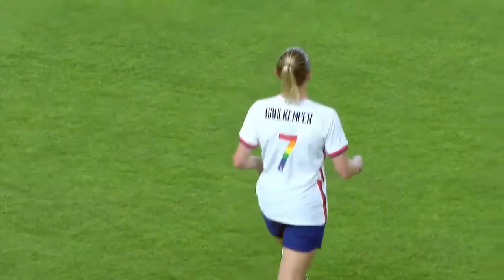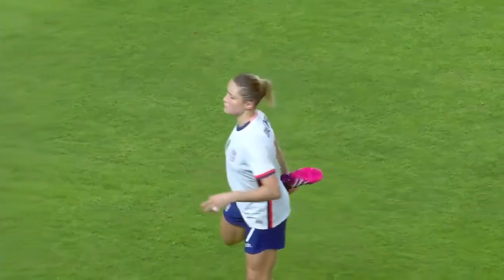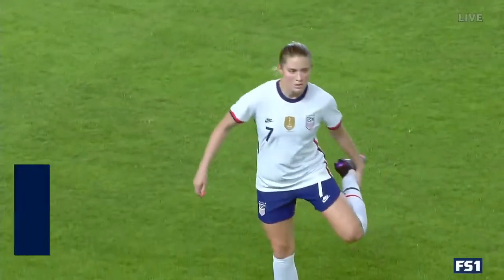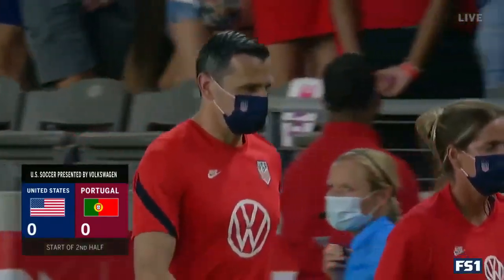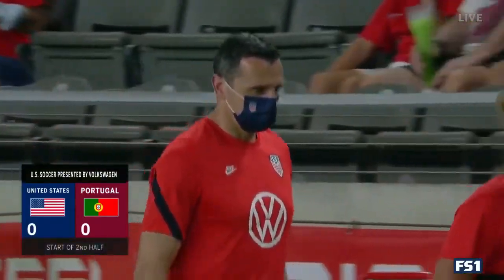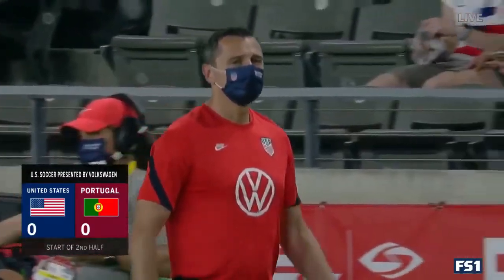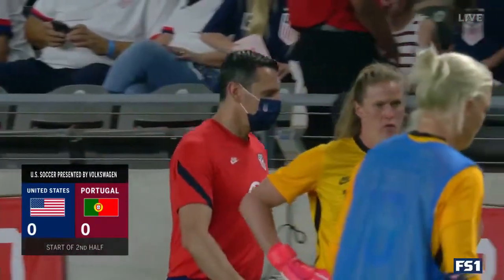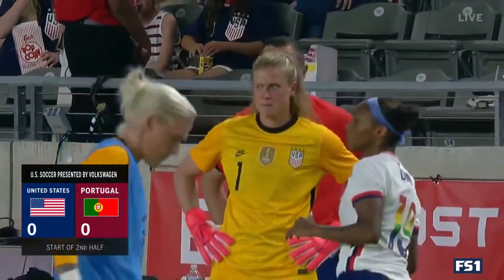Surprising scoreline after 45 minutes. USA and Portugal with zeros on the board. The U.S. had the edge in every statistic imaginable, Allie, but nothing to show for it. They've got a deep bench, a lot of stars on the bench, some game breakers, but we are thinking that Vlatko Andonovski is going to let his players solve this for at least another maybe 15 or 20 minutes, I would think. Yeah, I would absolutely think so.